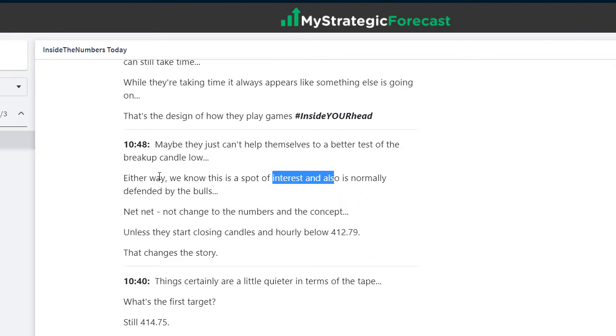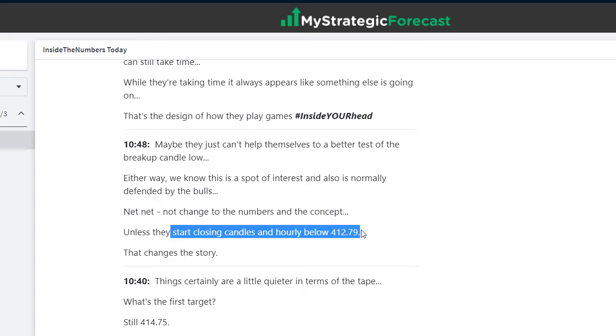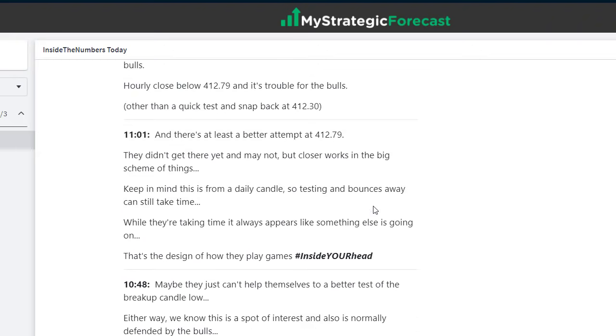Either way, we know this is a spot of interest and also normally defended by the bulls. No change to the numbers and the concept. Unless they start closing candles hourly below 412.75, that changes the story. What we're saying here is they're running a test, should find support. In support, should find a bounce.